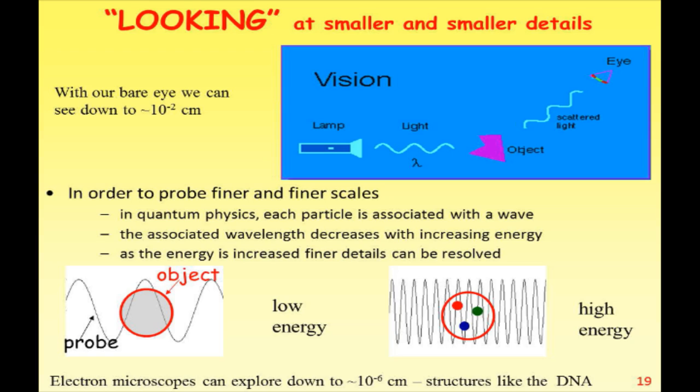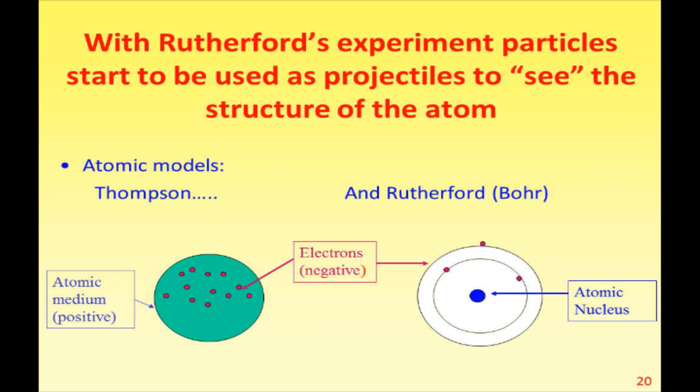And as most of you probably know, there is a relation between the wavelength of the light and its energy. And so it's quite natural to think that the smaller the detail that you want to look at, the higher has to be the energy of your probe, of the light you're using. This is, in essence, what we have been doing all along. We look at things by throwing something at them and looking at what comes out.